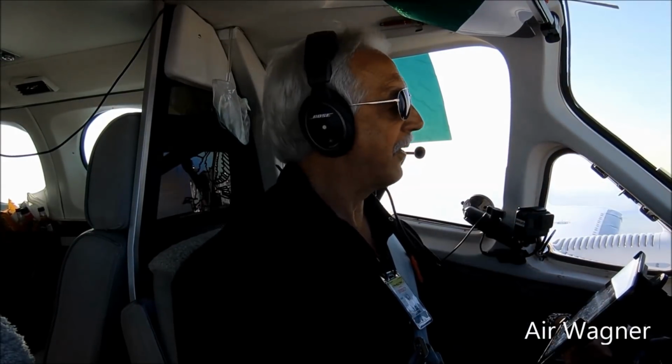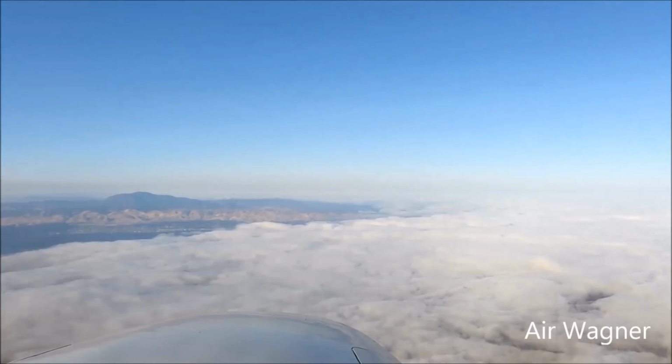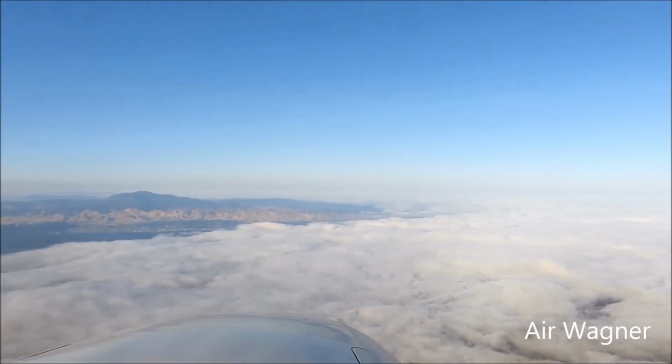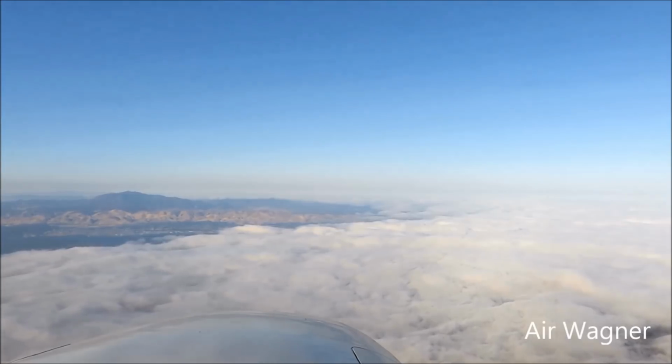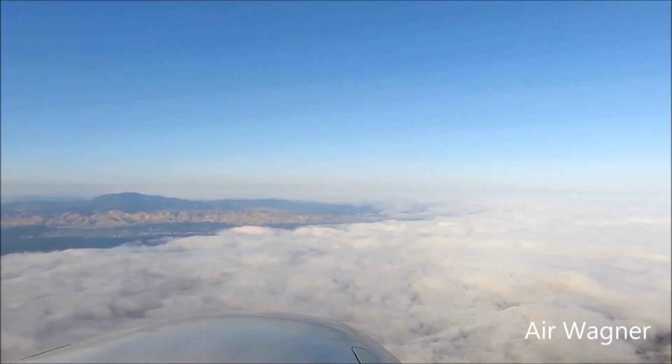So we're going to go take a peek at the area. Look at that front window. Look at that. That's the marine layer. It is thick. It looks pretty solid there.